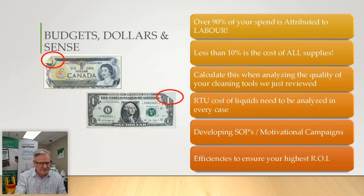You know, price is important. There's no doubt about that. But really, you've got to look at what can I do for labor efficiencies, right? The ready-to-use cost of liquids, we're going to talk about next week. We've had a couple of questions already online that we'll get to.